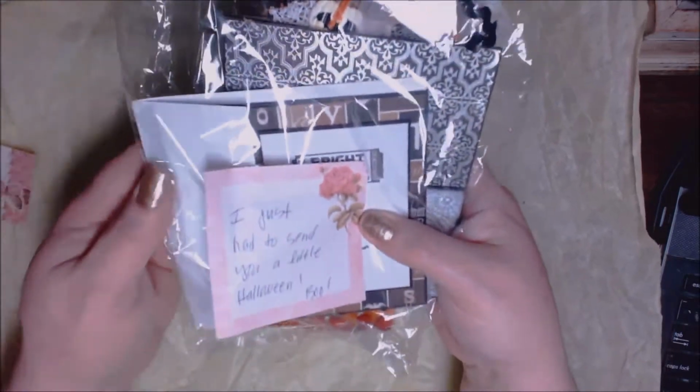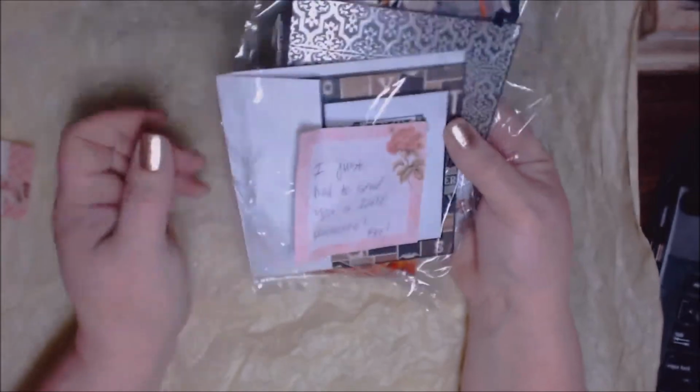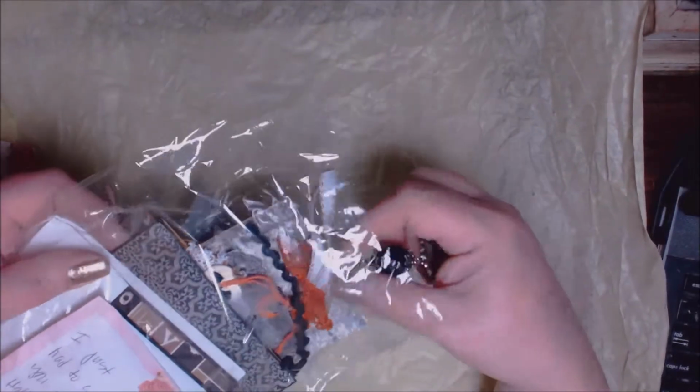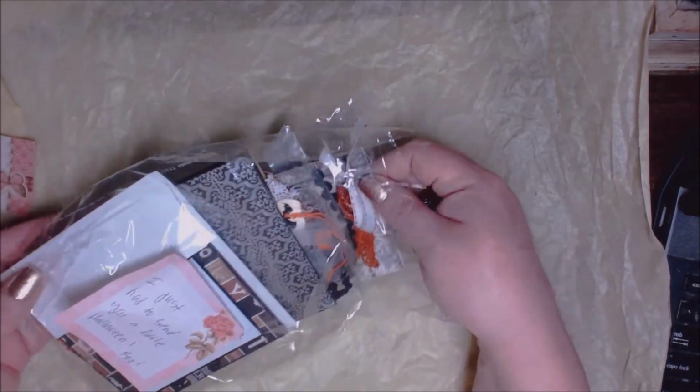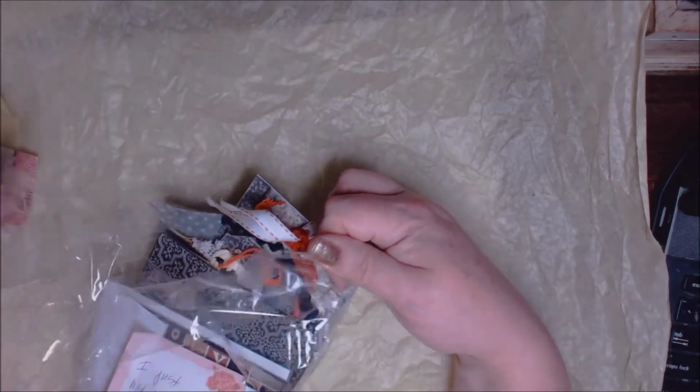Just had to send you a little Halloween. Ooh, okay. Oh, cute little dangles. Okay, she knows I love my dangles. Love the chunky charms, the dangles, anything to do with Halloween. This lady knows me, that's for sure.